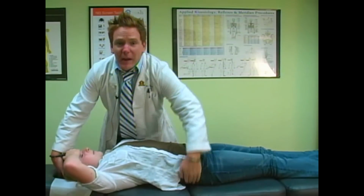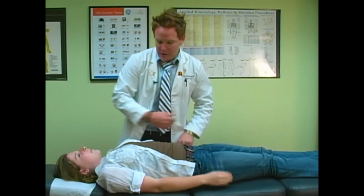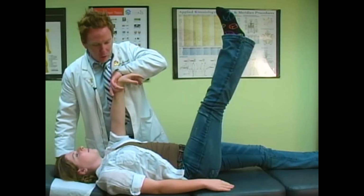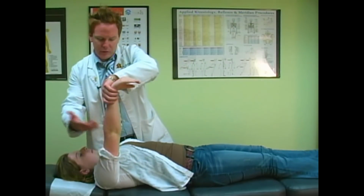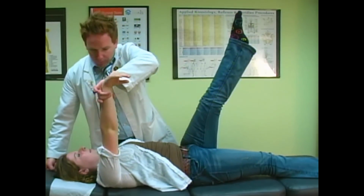And so we're going to go back and check this. Just a simple little technique like that. Let's see if we made any improvement here. So once again, elbow real straight for me. Hold. Nice strong arm. Raise that leg off the table. Hold. Nice strong response there, okay? I can't remember which side it was, but the body never lies, so elbow real straight. Hold there for me. Nice and strong. Raise that leg up. Hold. And that was nice and strong.